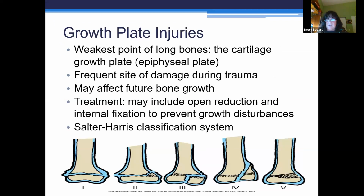Now, the biggest issue in children and fractured bones is if it hits a growth plate. And the growth plate, another name for it, is epiphyseal plate. And you can see it's at the end of the bone, and that's where the bone grows and how you get taller, how your arms get longer, your legs get longer. If you fracture that, whether it's slight or a lot, if you don't fix it and have it exactly equaled up, you're going to have a crooked arm or a shorter arm or a shorter leg or a crooked leg.